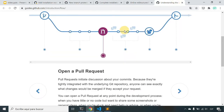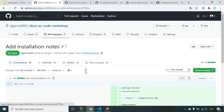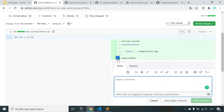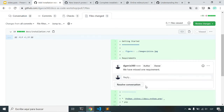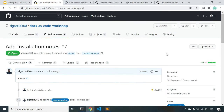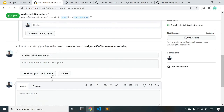Following the GitHub flow, the next step is to discuss and review the code. For example, one technical writer or another documentarian could go here and say that we have missed one requirement. They can start a review or add it as a single comment. Then the other person could add some commits addressing these comments. And once everybody is happy with the result, what can be done is to merge this pull request into the main branch, into the master branch.